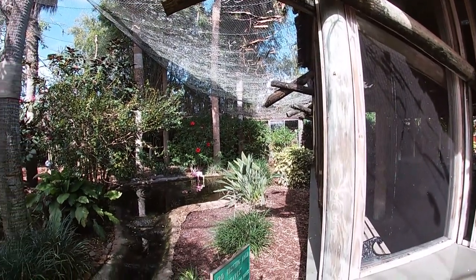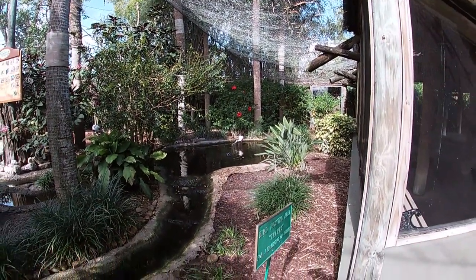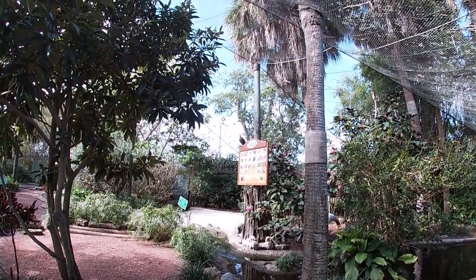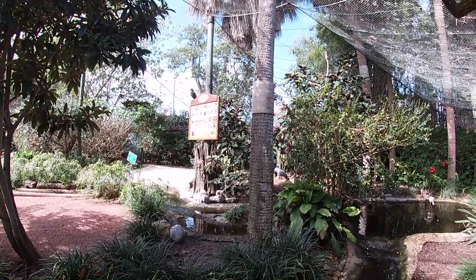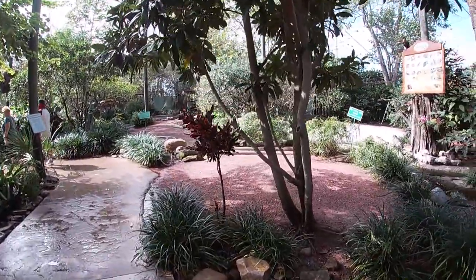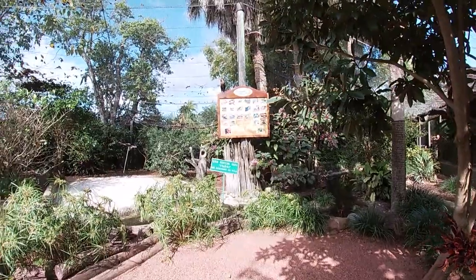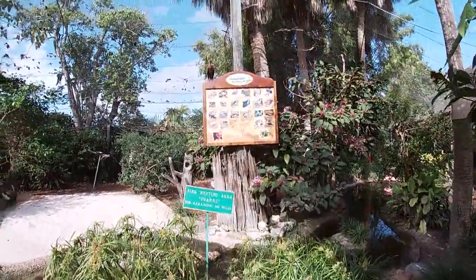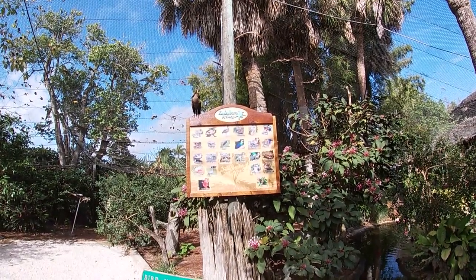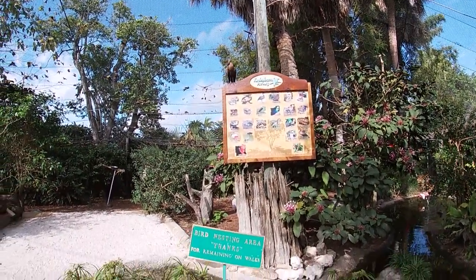Took a little stop. This is a Kookaburra aviary. Starts with the ape, the African Madagascar.